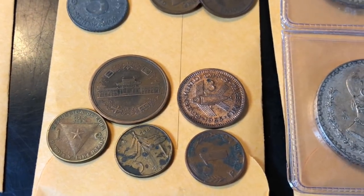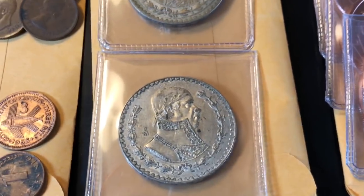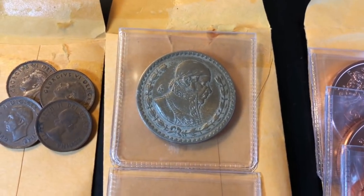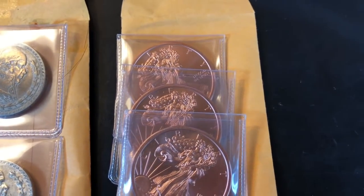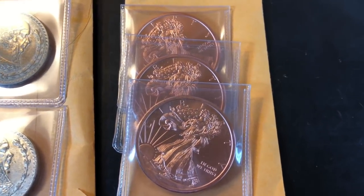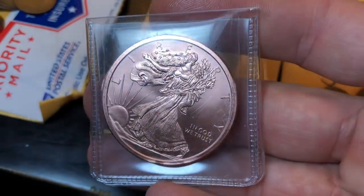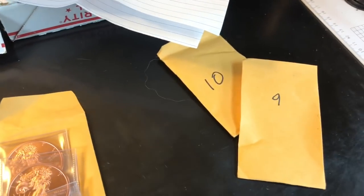So cool. Then he also got me a 62 and a 66. And those are Mexican pesos, and those are 10% silver. 10% silver. Beautiful. And then, as if it wasn't enough, in package eight, he sent me three large 1 ounce copper rounds with the Walking Liberty design. Beautiful. Unbelievable. We still have two more packages and the bonus coin, so let's get those set up.